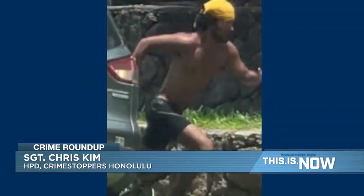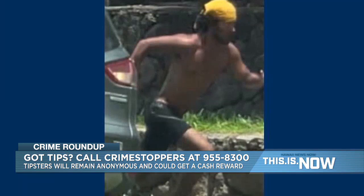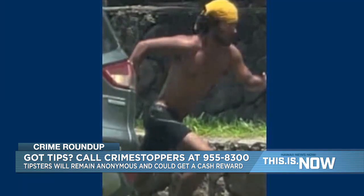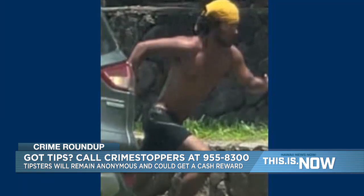As far as the last case, it's an auto theft that happened over on Franklin Highway in the Mokuleia area on Tuesday, May 20, 2024, about 11 o'clock a.m. Basically, the victim parked his vehicle and he went hiking. When he came back, he found that the vehicle was stolen. While driving around the area with a buddy, he saw the suspect driving the stolen vehicle. They tried to stop him. He ended up crashing and fleeing.